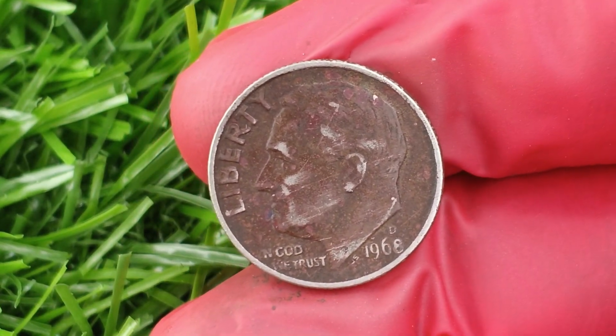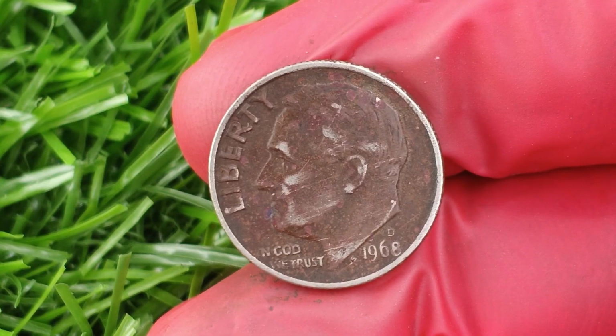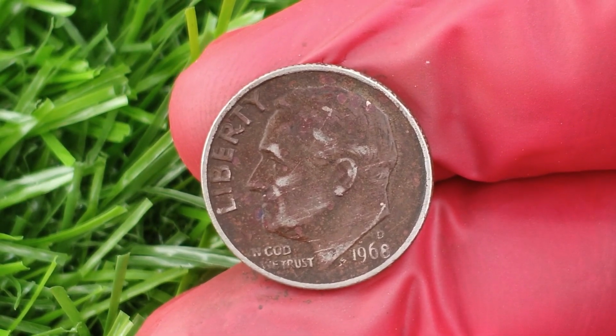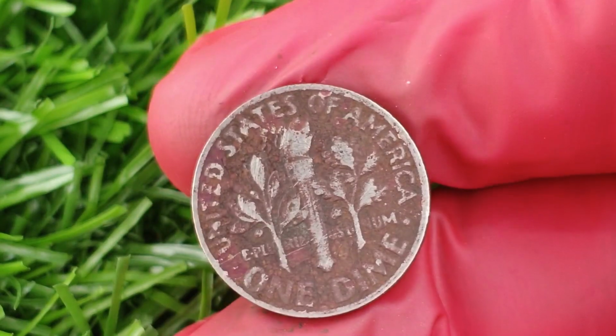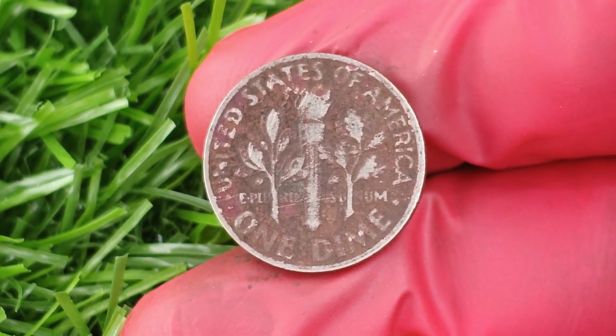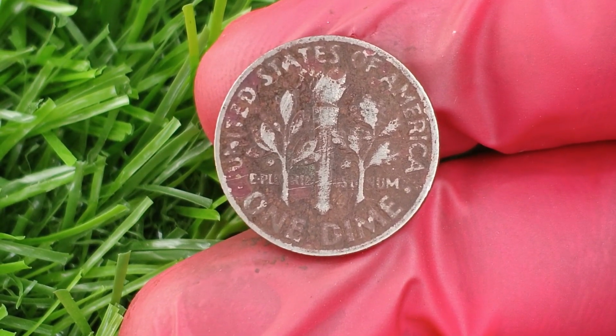If you own a 1968D Roosevelt dime, examine it carefully using a magnifying glass. Look for doubled letters, off-center strikes, clipped planchets, die cracks, missing clad layers, unusual toning, or any other mint errors. Also inspect the torch on the reverse because strike quality can influence collector value.